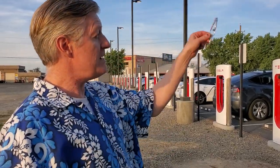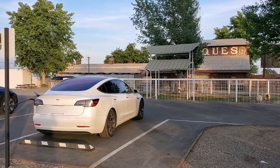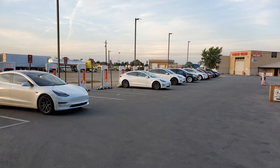There are very great amenities next door, such as a restaurant, and there's even a little place for you to see some lambs and goats.